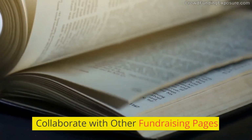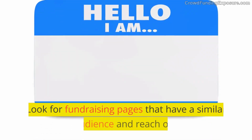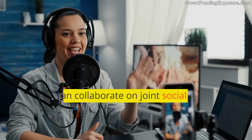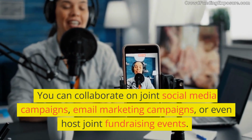Collaborate with other fundraising pages. Collaborating with other fundraising pages can be an effective way to reach new donors. Look for fundraising pages that have a similar cause or audience and reach out to them. You can collaborate on joint social media campaigns, email marketing campaigns, or even host joint fundraising events.